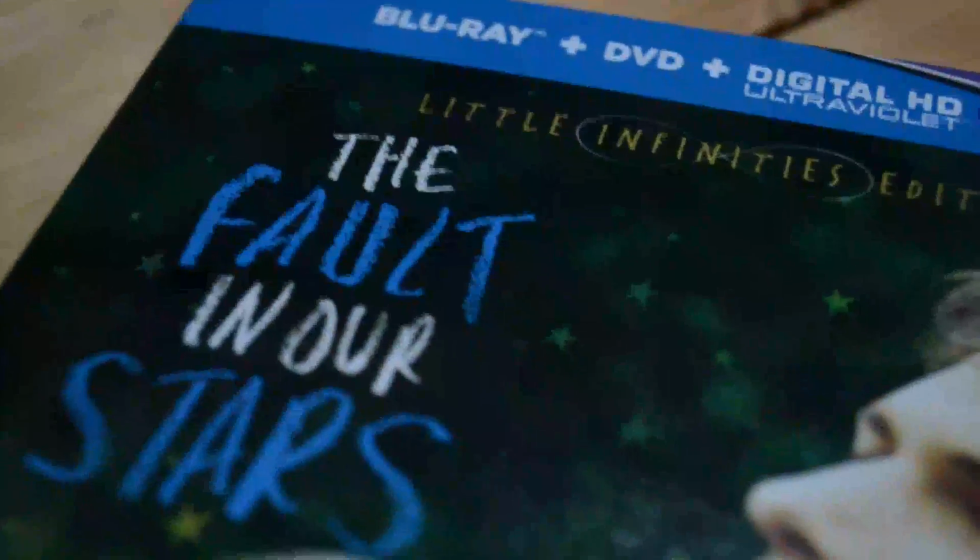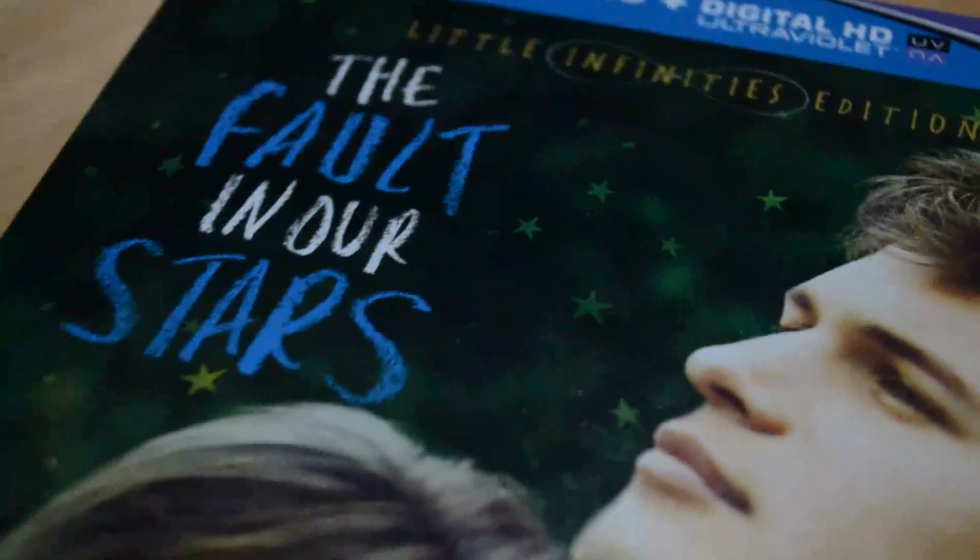I'm glad I actually watched these features before I watched the Paranorman ones, otherwise I would have been really disappointed. They're interesting and okay, it's just they're very short and don't go into much depth, but I guess they're just little snippets of behind the scenes. But the first one we have is The Stars Align.